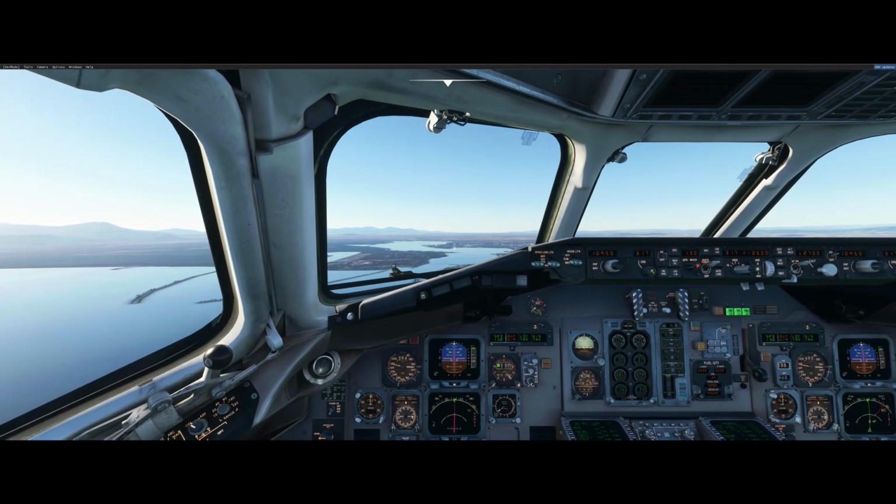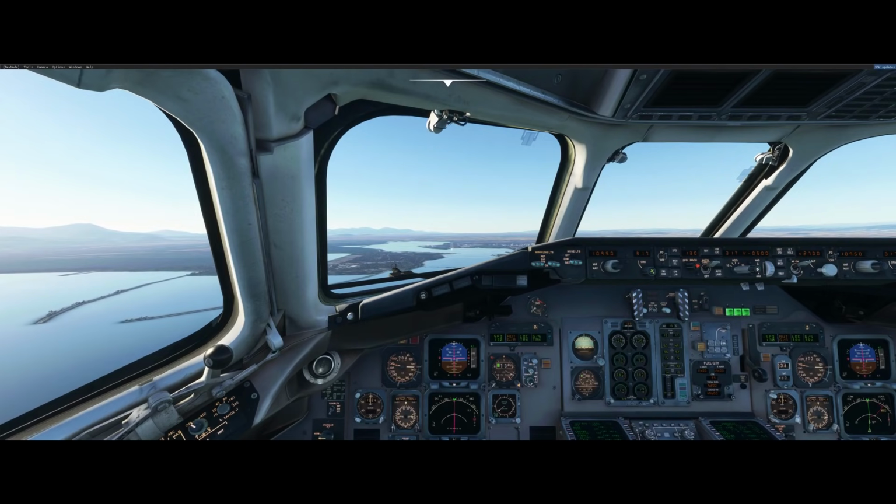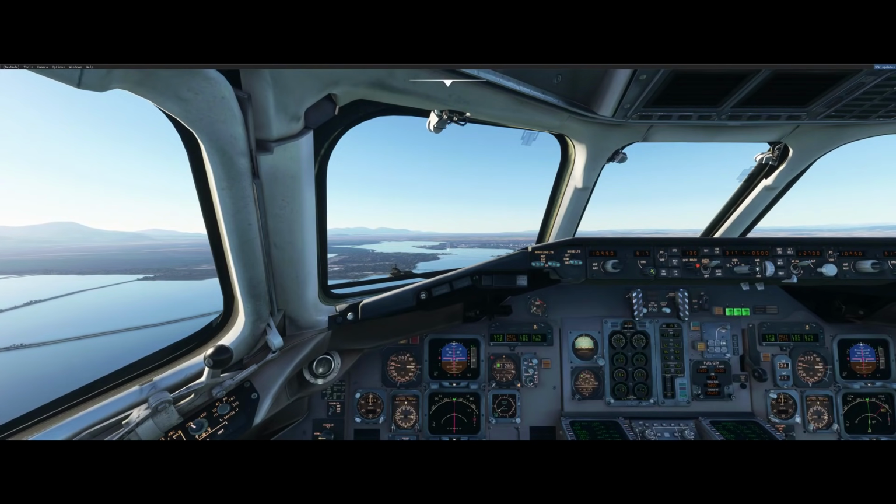Now, this is showing a really well-made aircraft, as you'd expect with Leonardo Softhouse. They've got a really good history, really good background. And although, of course, it's not finished, and it's certainly not perfect, there's a few issues people have been picking up upon from the video.